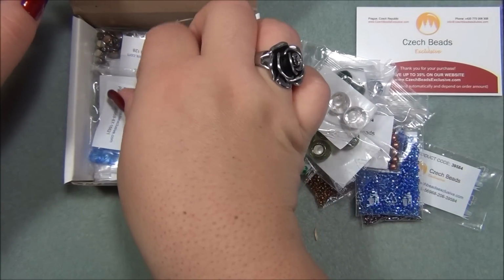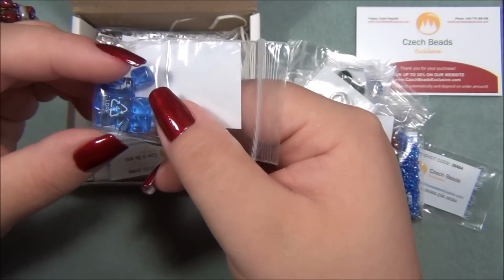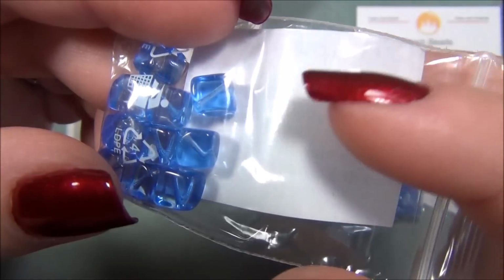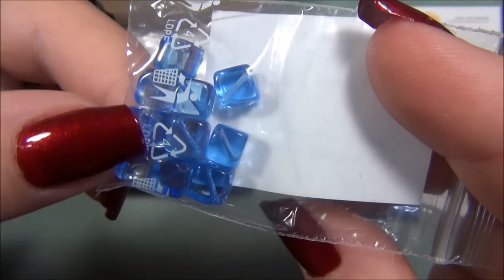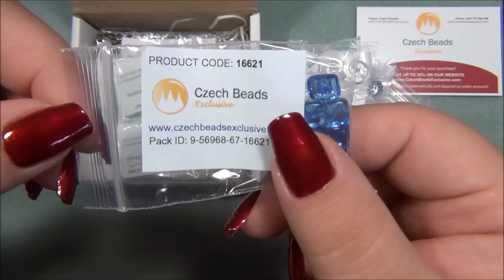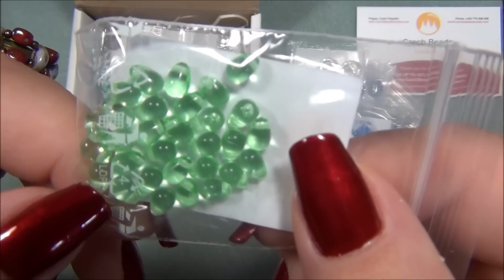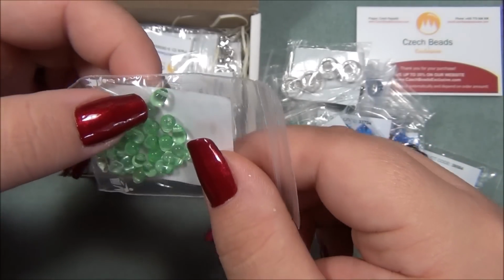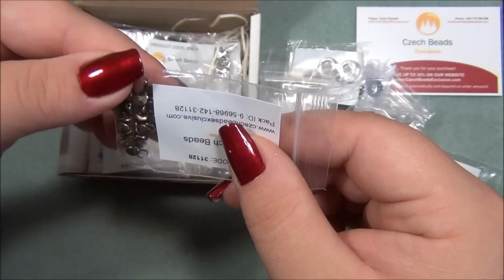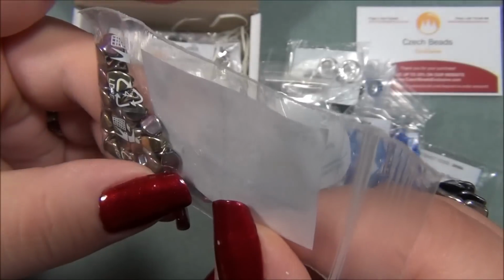And here are some blue beads. They are a cube shape, but the hole is not from the top and bottom. It's at an angle for the bead. Those are really cool. Oh, and I forgot to show you the product code. And then here are some drops, and I love this color. That is so pretty. Teardrops and pinch beads. Those are very pretty.